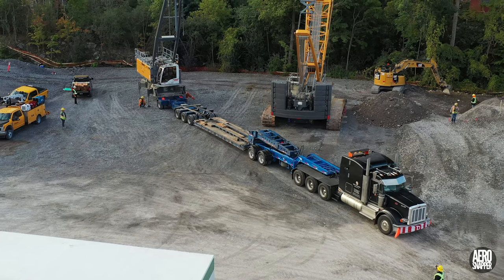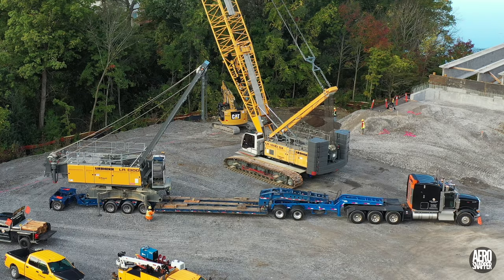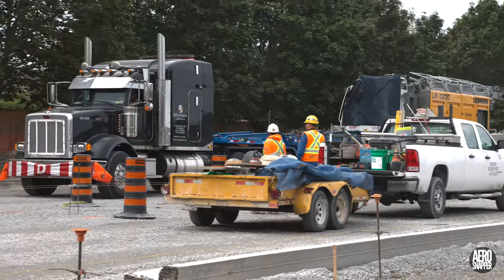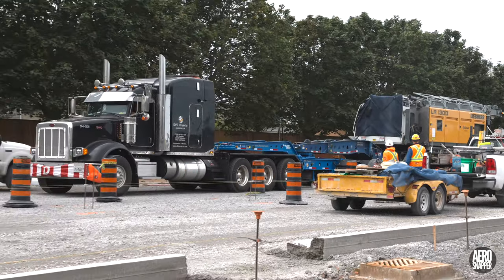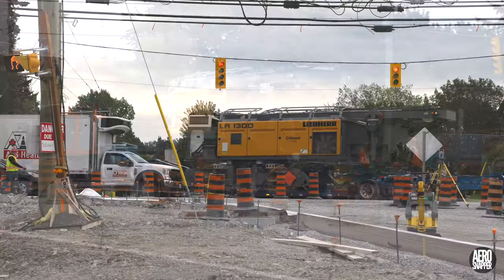And then on Wednesday, with a special transport in place, it was time to load the cab and see it off the site. By mid-morning, she was fully secure, on Gore Road, and heading up to North Bay.